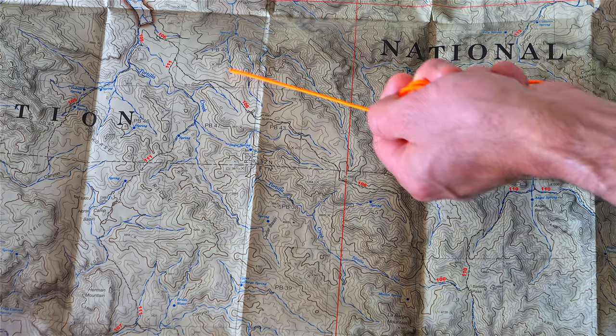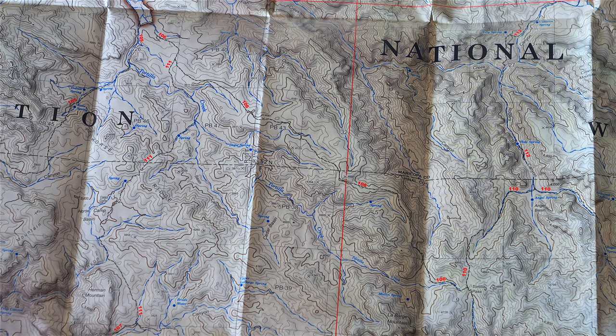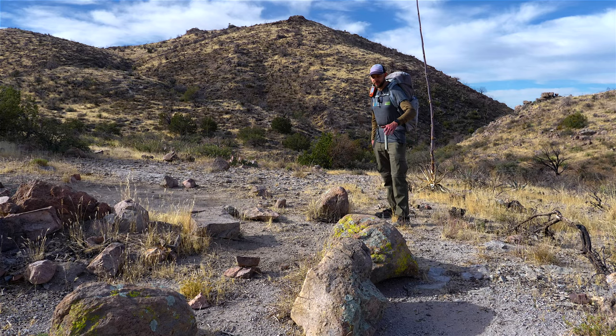And because it's all downhill, I'm expecting pretty easy hiking. Today is almost all downhill. I think we're gonna drop almost 3,000 feet in elevation today. So anyway, let's go.